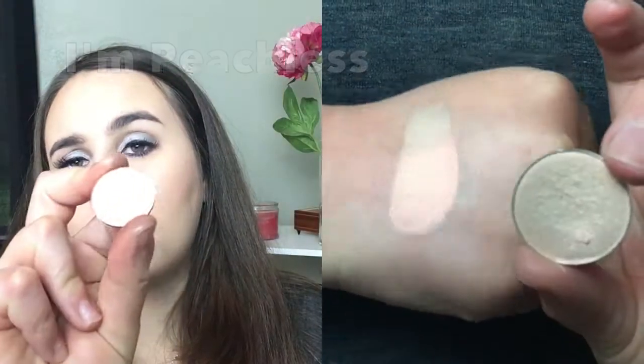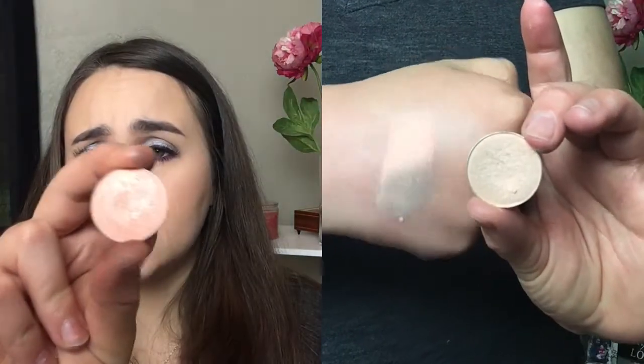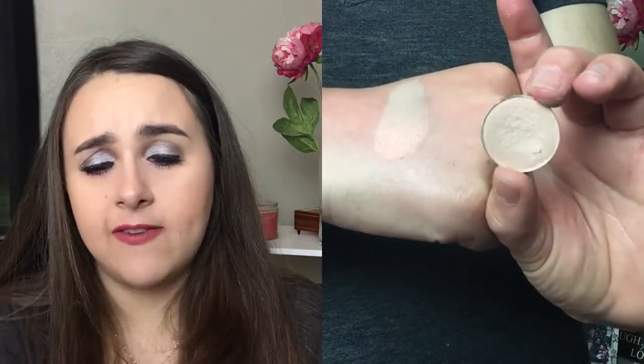This is one of her duochromes, and I am not a fan of this. I don't know if it's just this one or all her duochromes are not that great, but I'm just not a fan of this. I think it's not that pigmented. Just not as impressed with her duochromes as I am with her foiled and her regular eyeshadows.